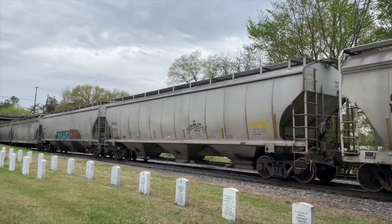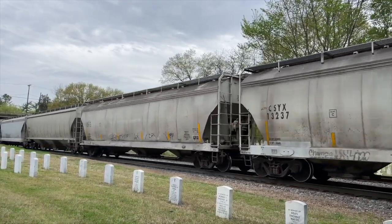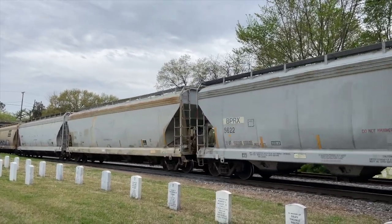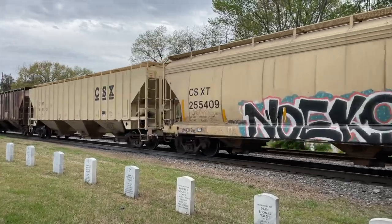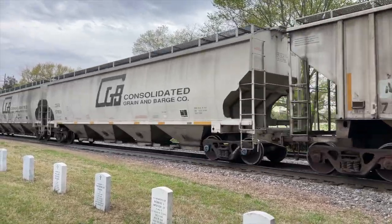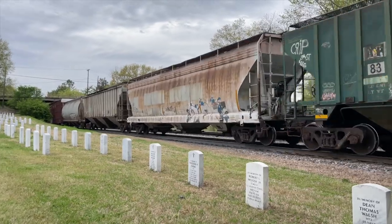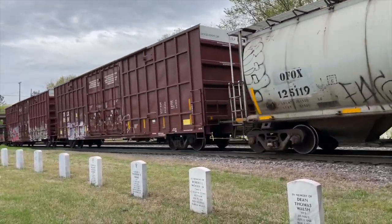And last up here, we've got the star of the show on this day, Q502, a manifest train headed from Nashville's Radnor Yard up to Chicago's Bar Yard, with CN 3115 in the lead. That's an ET44AC, and as you can see, it is the BC Rail Heritage Edition. Those locomotives came out last year. And next up behind it was CN 2830, an ES44AC.